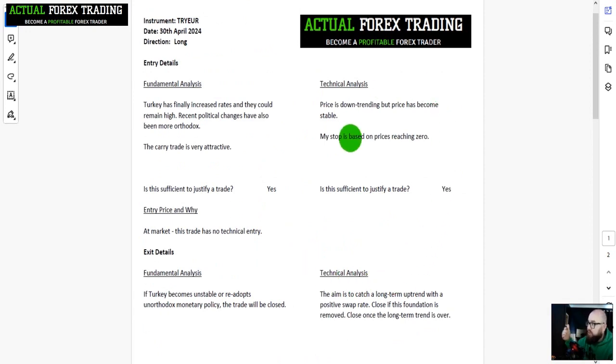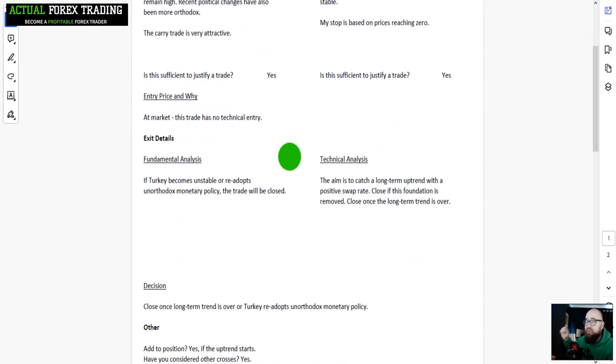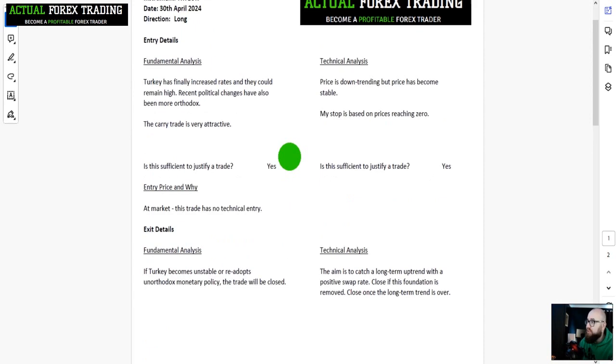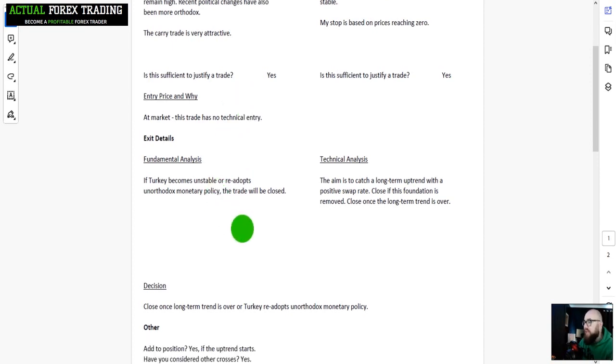Usually there will be some technical analysis here. Like on the 4 hour, there's this trend, there's this support level, I'm going to buy here. Once again though, this is not a technical trade really. This is a carry trade. But there will be technical trades much later on. Most of my trades have as much technical analysis as they do fundamental analysis. So please bear with this series. As mentioned, this is quite a unique trading opportunity.